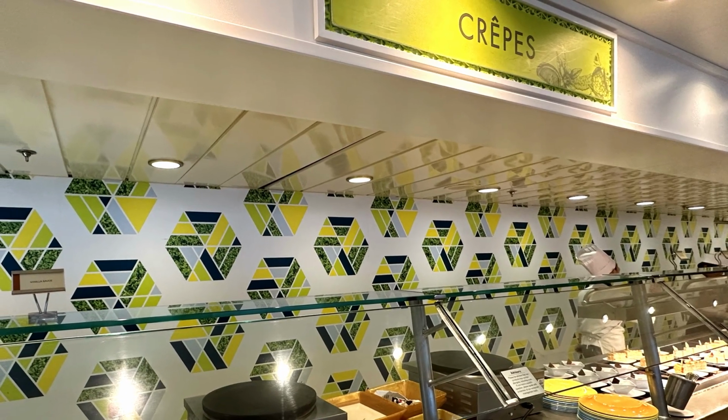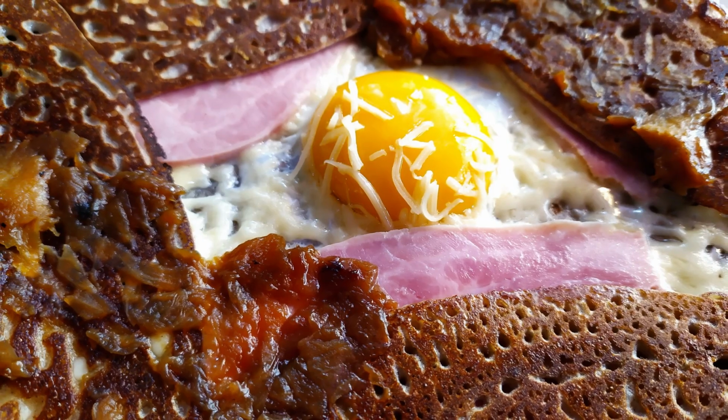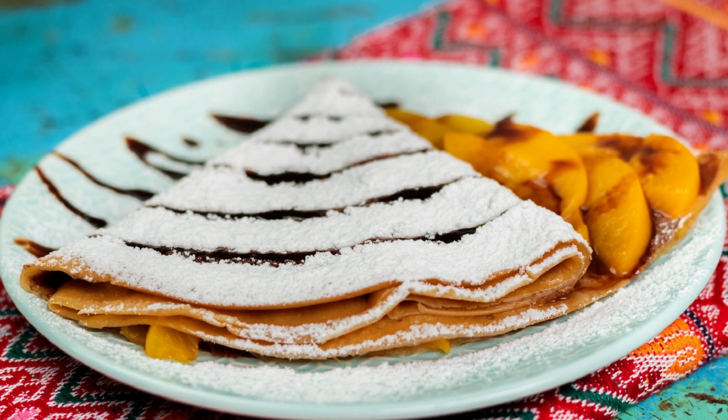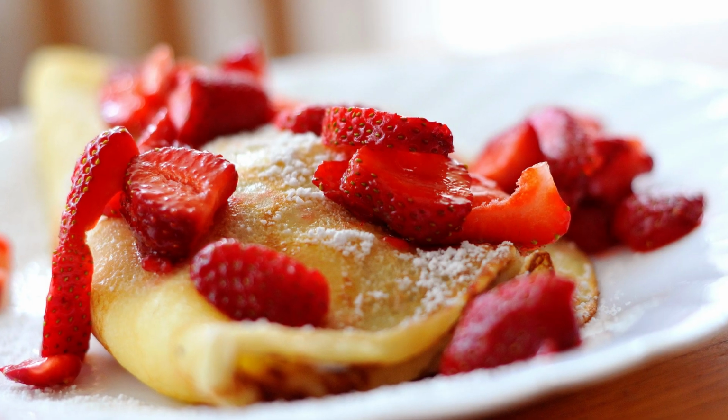Now, you'll find the crepe station will be offered usually as part of the dinner service, and you can get both savory crepes here, so things like ham and cheese, but also a wide range of sweet crepes with fillings like apple and cherry and topped with whipped cream and chocolate sauce. I think a crepe is one of the best ways to finish off your meal. It feels really light to me, and also the smell is just absolutely amazing.